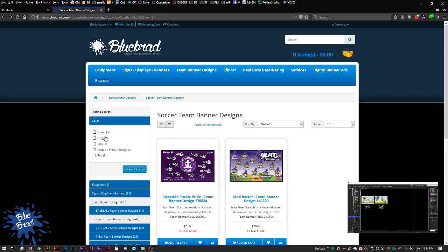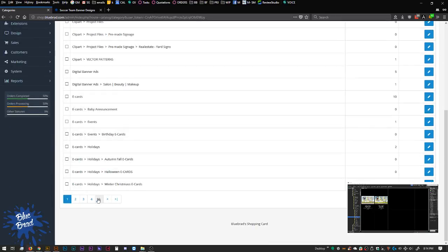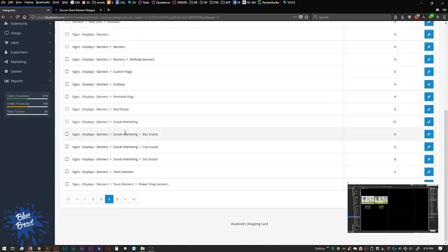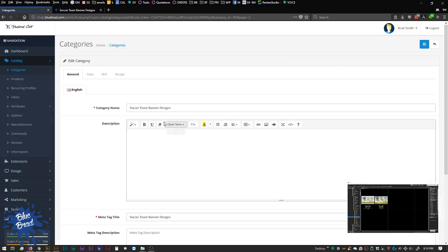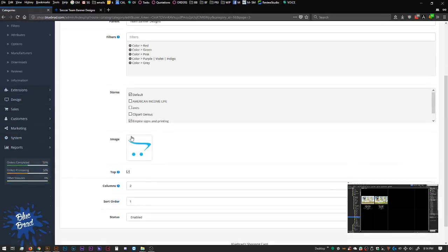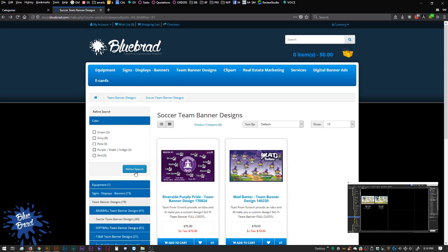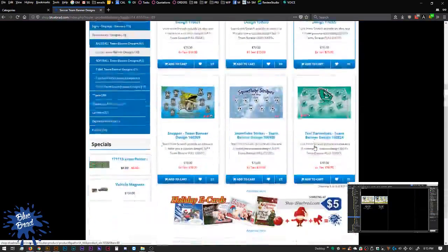Now it no longer comes up with purple, but we need to add orange to the soccer. That was on page 3. Nope, page 4. Wait, all the way at the end? Ooh, soccer. Ah, there we go. And orange. Oh, blue. With none selected, there we go. Blue, we have 6. Bam.